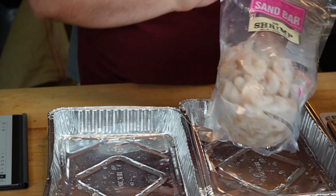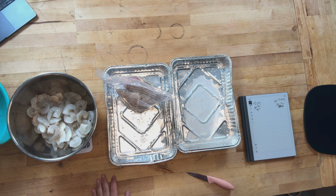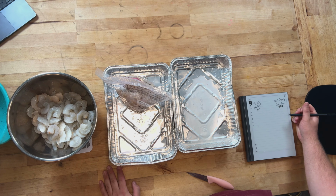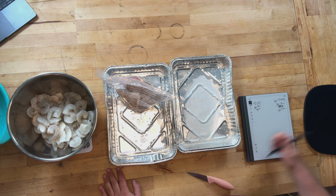Still got a little ice glaze on it, but that's fine. So we're going to say true weight, 2 pounds, 1.5 ounces. So we'll say 33.5 ounces. So we're actually good on that. We're actually above where it says. We're actually above the 32 ounces, so that's great.